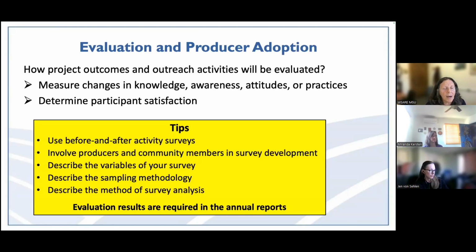If you are trying to measure change, it's a very good idea to use a before and after activity survey, or before and after implementation of an activity. Involve producer and community members in survey development. This is particularly true if a big part of your research is survey development. So that's super important.